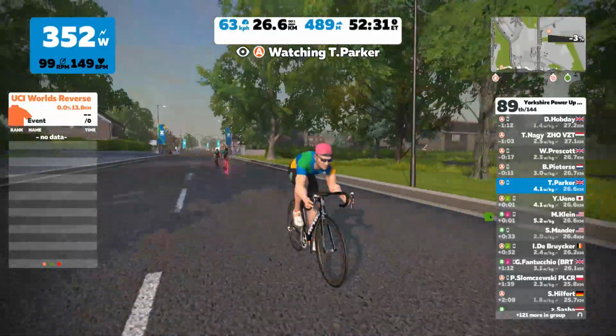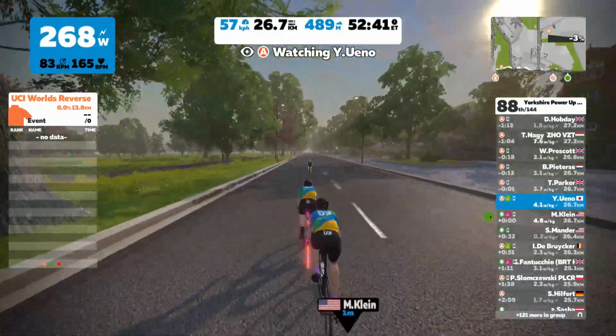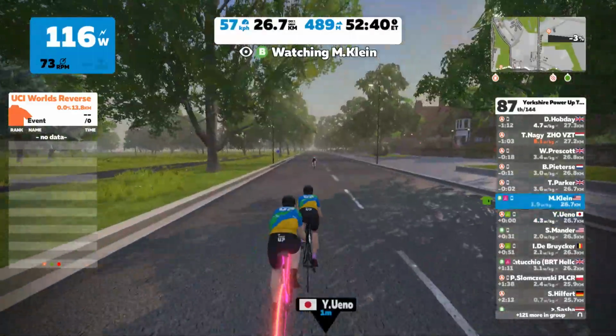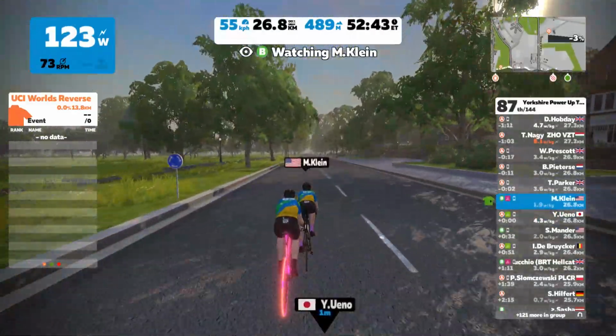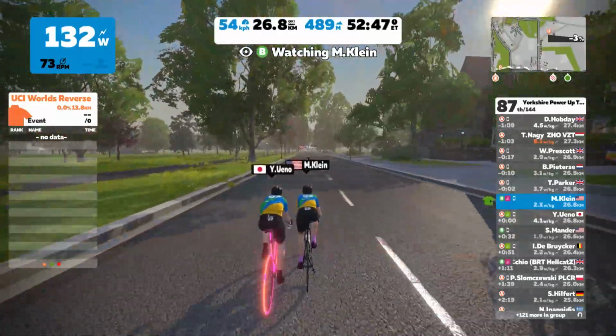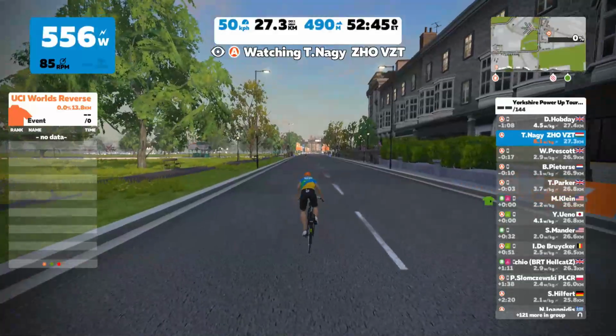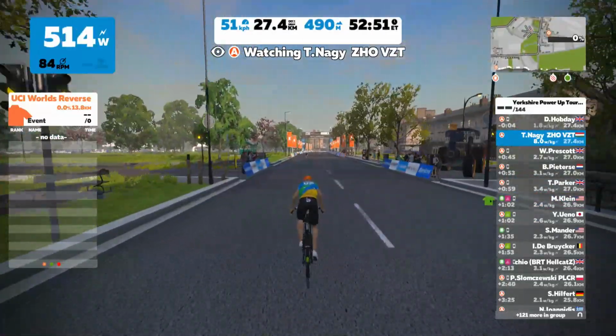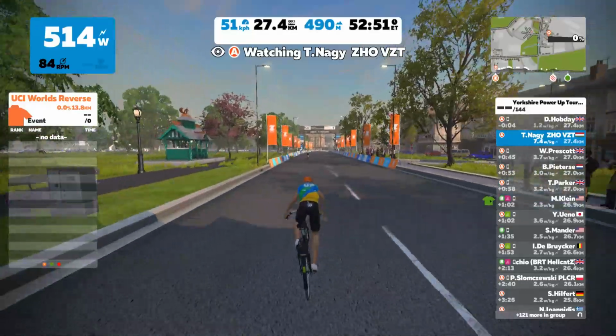Now it looks like out of Japan, leading out Klein. Klein jumps him to 4.8, though, looking to battle it out with the boys, it looks like. And backs right on off as she comes through, though. Parker gets the gap, and it looks like it's going to be a battle between these two riders to the line. Nagy here now, it looks like, up and out of the saddle, getting the better of Prescott by 45 seconds, though, so just sprinting for himself, it looks like here.